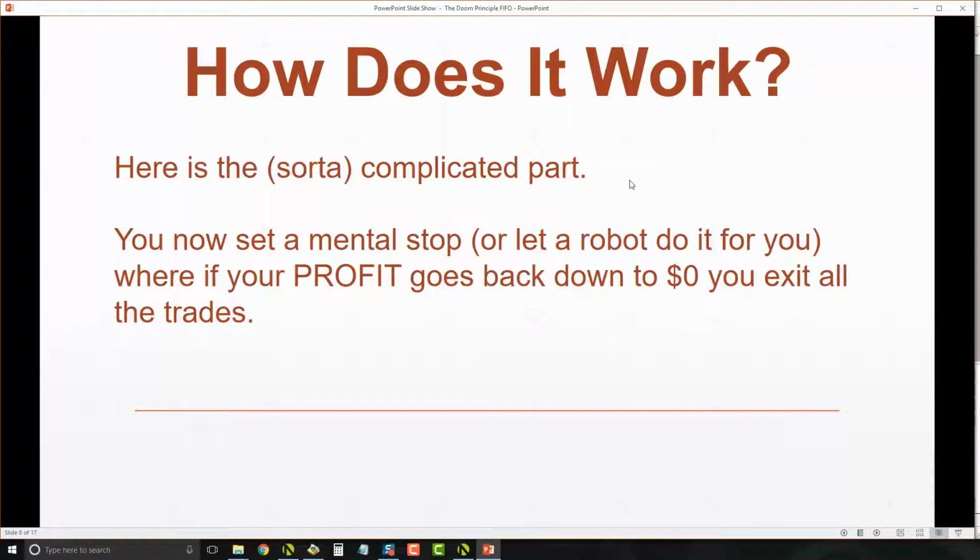So here's the complicated part. It's not really complicated, but it's a little bit difficult to understand at first. You now set a mental stop, or you can let the robot do it for you, where if your profit goes back down to $0, you exit all the trades.